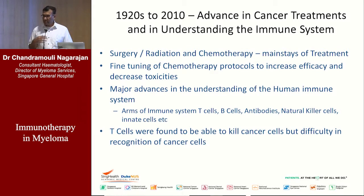Similarly, B cells, the B stands for something else, but we can say they are bone marrow educated cells. So much of this understanding has been learned in the last 50, 60 years. In the 1920s and 30s, when this was all going on, cancer treatments slowly evolved. They involved surgery, which was fine-tuned such that it wasn't as crude as it used to be anymore.